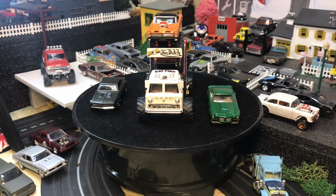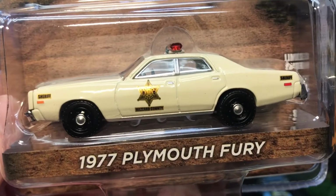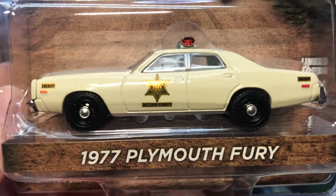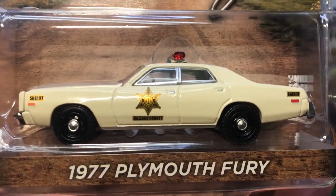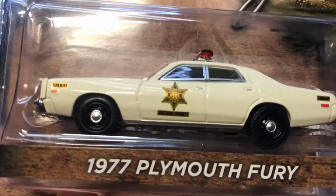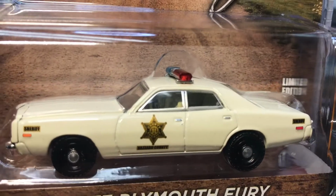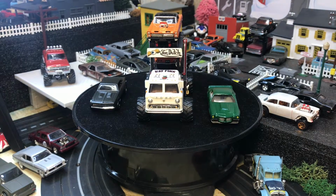Let's see what else I got down here. '77 Plymouth Fury, Roscoe's patrol car. Another one that I picked up at Cooter's. Guys inside the store were very nice. Everybody, actually everyone in Tennessee was very nice. But a bit pricey. But hell, we're on vacation. You only live once. And I have an unbelievable wife that didn't care.